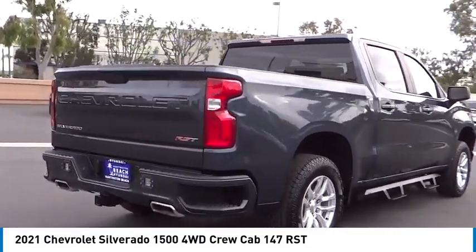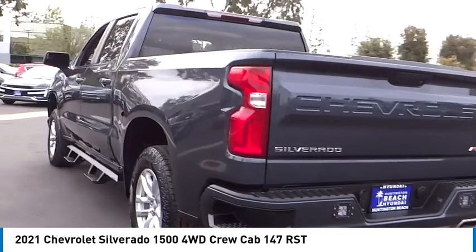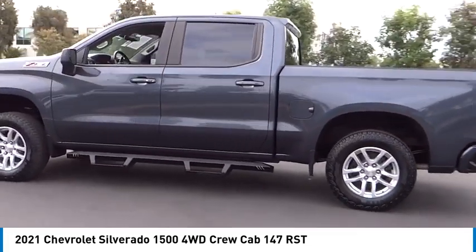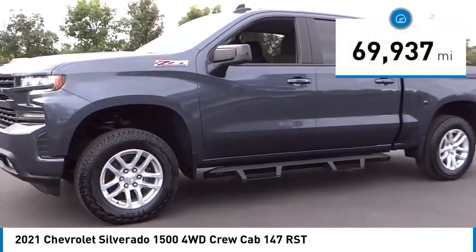Looking for the right vehicle? Check out the 2021 Silverado 1500. The Chevy Silverado 1500 has the lowest cost of ownership of any full-size pickup. This vehicle has less than 70,000 miles.